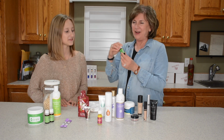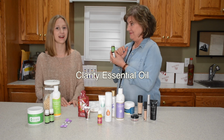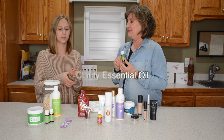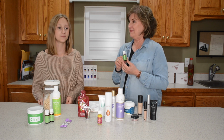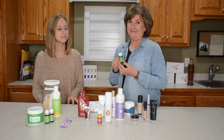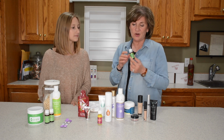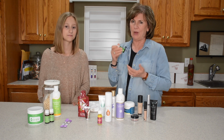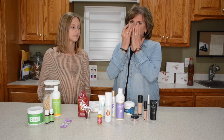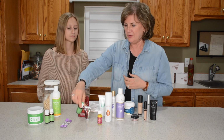Okay, this is an oil that we found out we both agree on. Yes, so Clarity, I put a few drops on my wrist or on my temples right before a test, or just to kind of focus my mind during school. I use it the same way when I'm preparing to do a class or anything that I have to concentrate and focus on. Clarity is my oil, and I put it in my hand and breathe it, and I put it on my head and on my neck. So that's really great there.